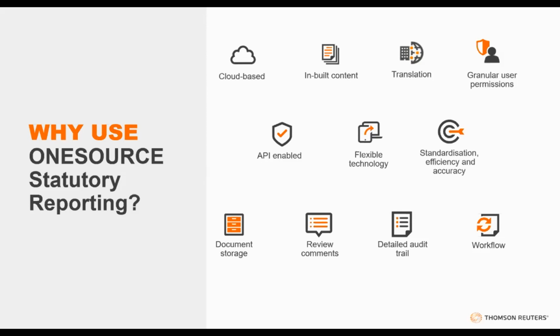And we also have functionality to support you in your work, such as you can see here across this bottom line. We have document storage, so you can add information in support of a journal, for example. You can add review comments in support of your review process. And there is also a very detailed audit trail to support your governance, so you can see who did what and when, if required. And we continue to build out functionality in response to customer feedback. In the next couple of months, we're going to be launching our cloud-based workflow product that will be integrated with statutory reporting.